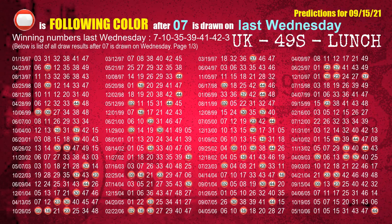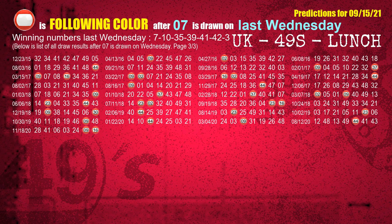Just like next week following ones, we can find out next week's following ball colors through the result of the same day last week. The first winning number last Wednesday is 07. We list all draw results which are 1 week after a Wednesday draw with 07 as a winning number. The most frequently following color is red. When 07 is the winning number on last Wednesday, we also highlight the color red with a color ball image for you.